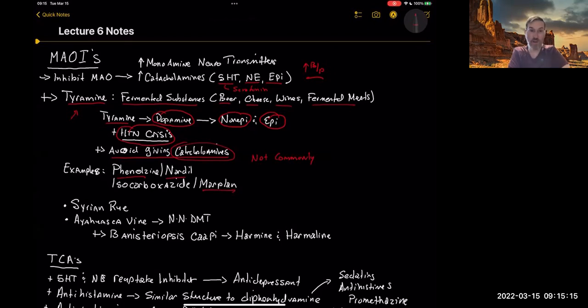However, these are sometimes used as secondary or tertiary agents to treat depression that is resistant. So if you have treatment-resistant depression, sometimes the older agents like monoamine oxidase inhibitors can be effective at alleviating some of the depression. So that's where we tend to see that. So these are very old agents, very problematic.